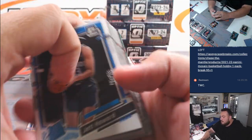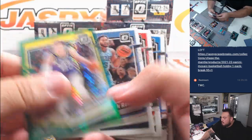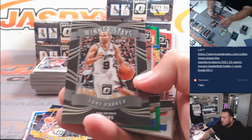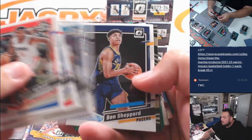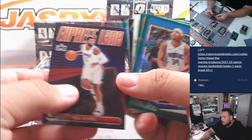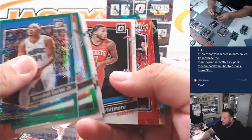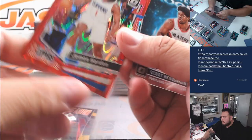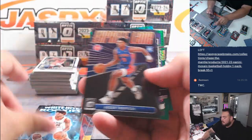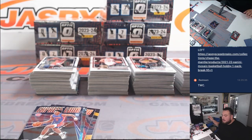Now, there could be autographs in here, numbered cards and whatnot. Obviously, just like blasters and stuff, but there is obviously no guarantee. Zion. There's an Express Lane. And then we got James Harden there to 130. So there's like some colors you can get there exclusive. Scoot, Asur, Chat. Just that one. I'll probably need a shoebox for that.